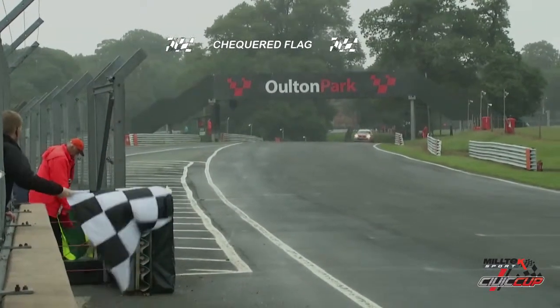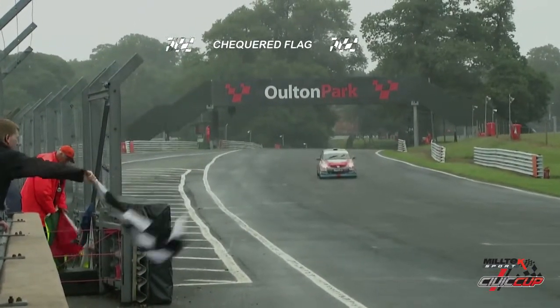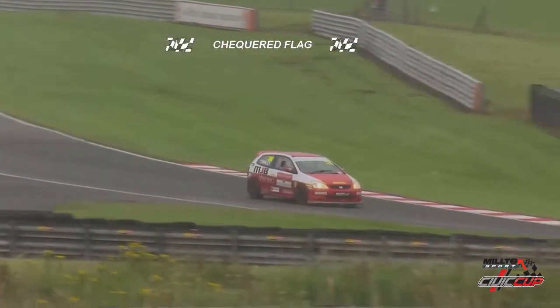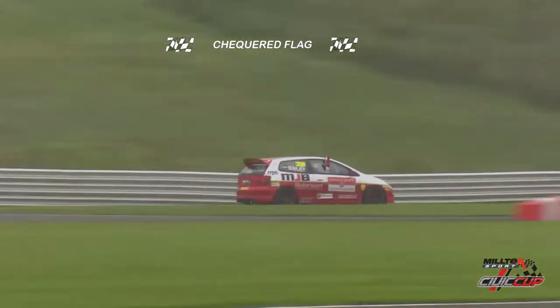fastest lap for Dave Buki early on the previous lap as well. He ends up all the way down in 10th, so a few drivers there performing well, albeit a little further down the field. But brilliant job there from Morgan Bailey.